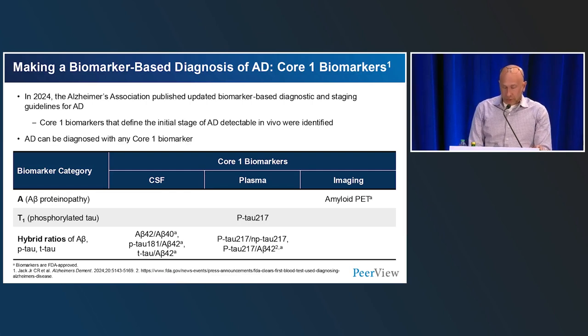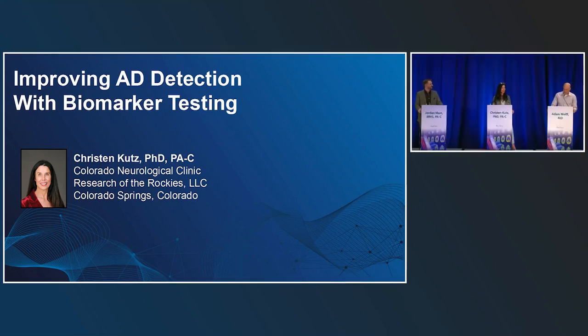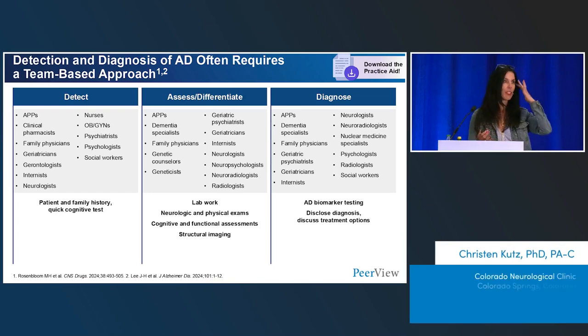So I do think all of us will be ordering a lot more blood-based biomarkers in the future as those improve. And to talk a little bit more about biomarkers, one of my very good friends, Kristen Coots. Thank you for having me. So I'm going to be talking about improving Alzheimer's disease detection with biomarker testing. But first, we want to go over that this is a team-based approach, detecting, assessing, and ultimately diagnosing Alzheimer's disease.